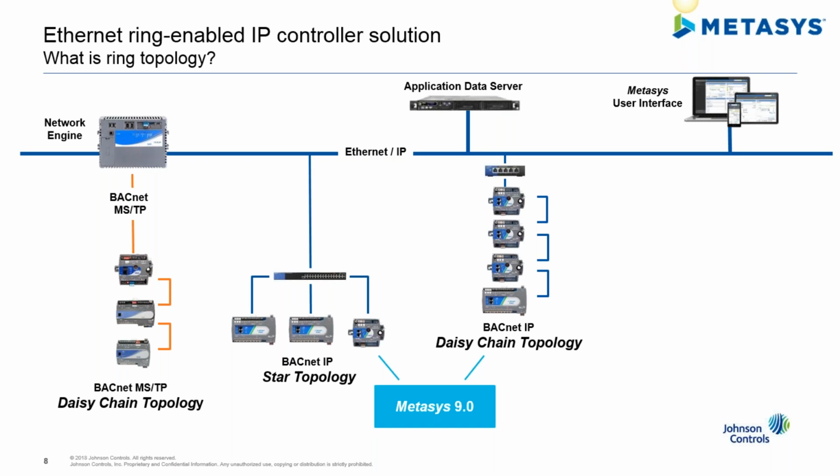Star topology is more resilient to a cable failure or to a controller offline event, so that if a single cable between the switch and a controller breaks, the network engine can still communicate with the downstream controllers. Star topology, on the other hand, is more expensive from an installation cost perspective, since it requires more ports on the switch and more cabling because the Ethernet cabling is home run back to the switch.